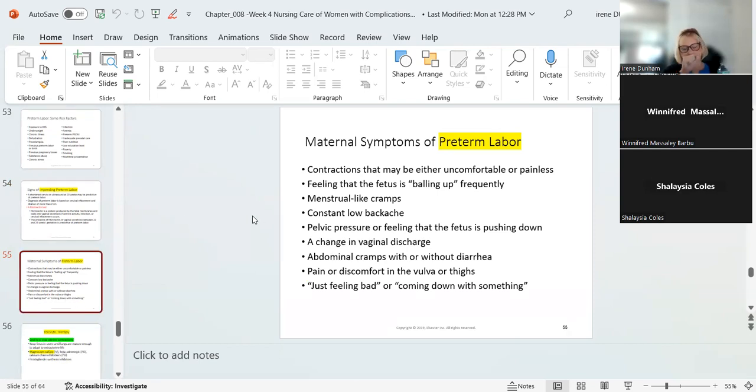This just goes over some symptoms of what a patient would be experiencing if they were in preterm labor. Remember, they may not be having rhythmic contractions, but they may have a constant low backache. A lot of times they'll say it's like menstrual cramps, abdominal cramps. Sometimes they say, "I just don't feel well, nurse."